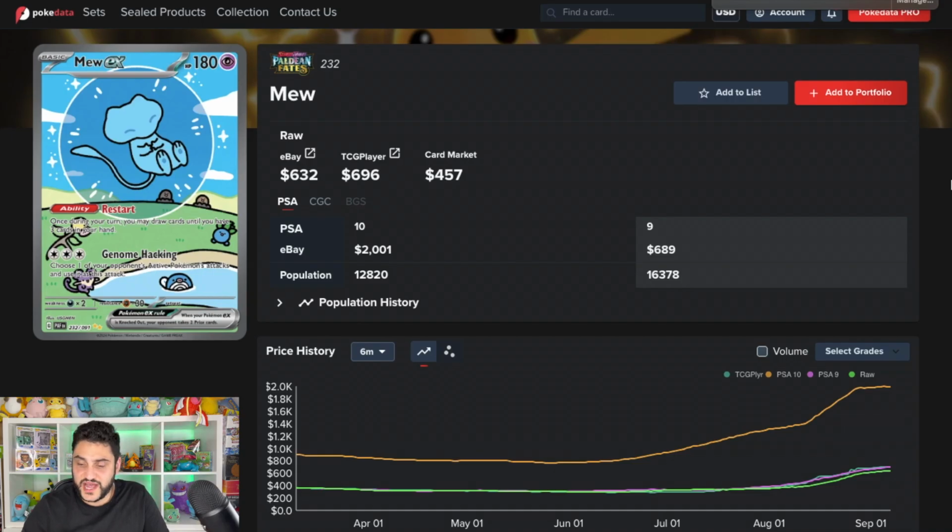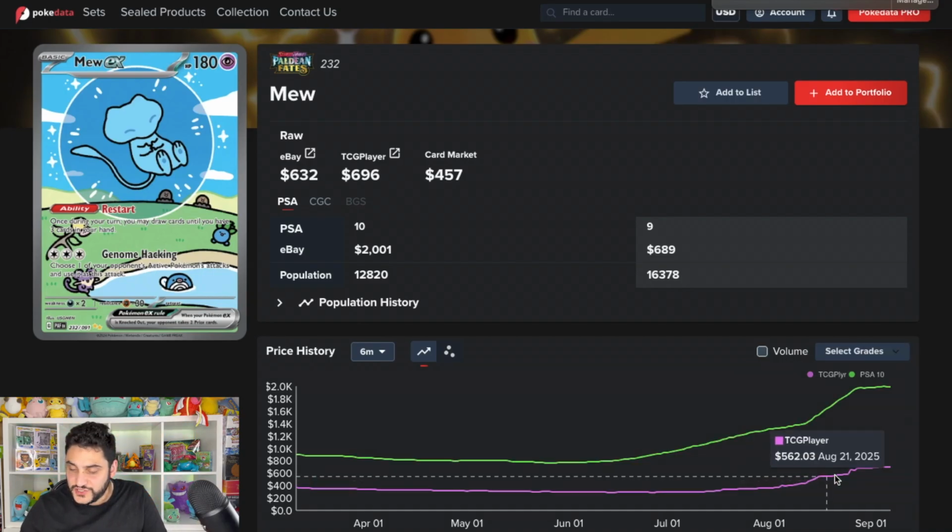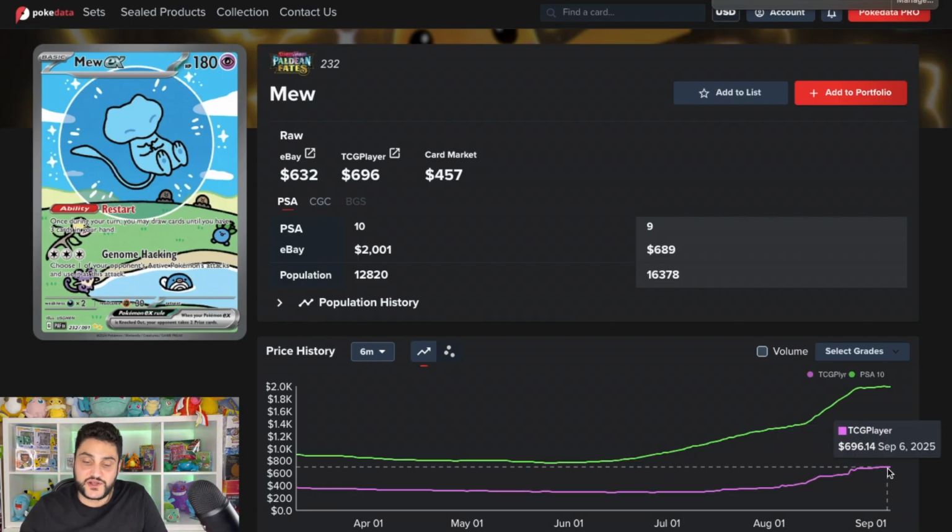Mew EX is having that, and it's actually on the climb right now. Just at the tail end of August, we were at $562, and just a couple weeks later, we are now at $696, about to touch $700 for a raw copy of this Mew, which is quite insane.